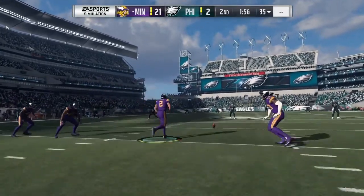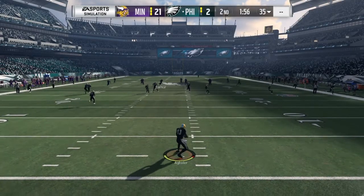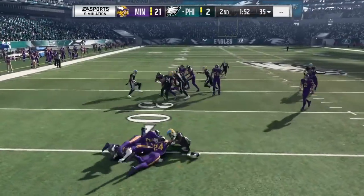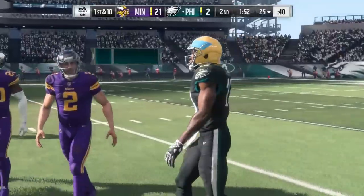Forbath out to kick this one away. This is taken at the 3. And not a bad return here. He gets it out to the 25-yard line.